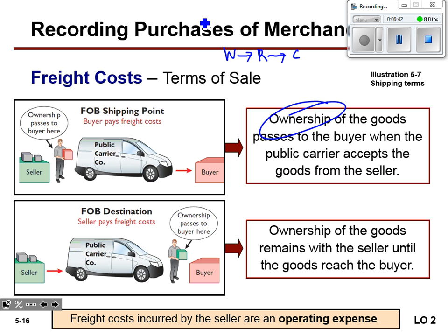You're going to be introduced to what's called FOB, free on board. FOB means free on board. The question is, for who? The wholesaler, the retailer, the consumer.